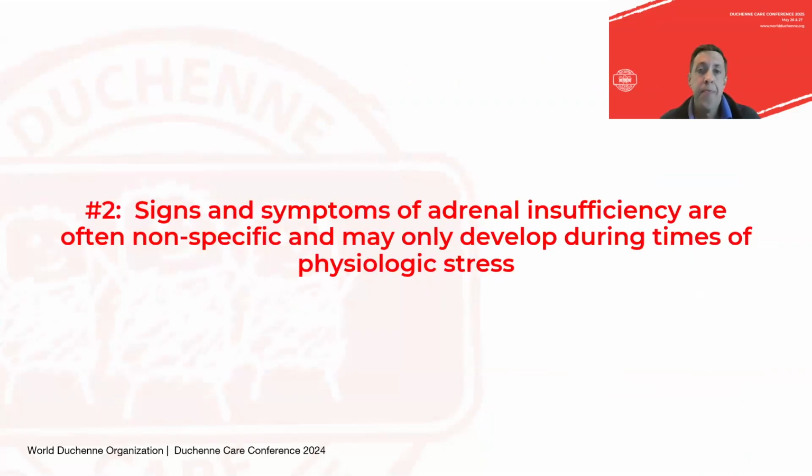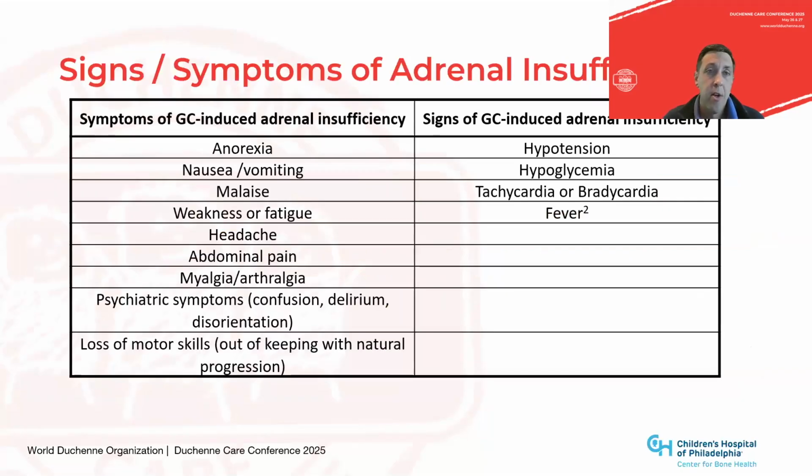Critical concept number 2: signs and symptoms of adrenal insufficiency are often nonspecific and may only develop during times of physiologic stress. Here's a table highlighting the signs and symptoms of adrenal insufficiency. The ones we often think about are nausea, vomiting, anorexia, but importantly, they also can show up as weakness or fatigue. Of course, there's a lot of overlap with the symptoms of DMD, of weakness and fatigue, and adrenal suppression. So it's important to always educate families about this possible symptom that could be adrenal suppression and not just a complication of DMD.